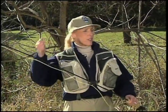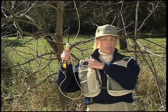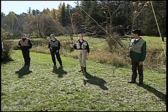While it looks like a very fluid motion, it's actually two parts to a cast. It's a back cast and stop, and a front cast and stop. So we need to remember to stop and pause and give our line time to straighten out behind us.